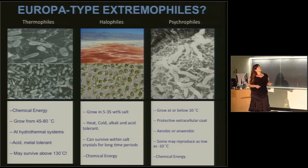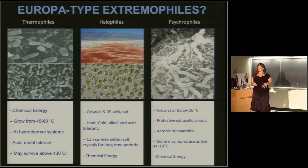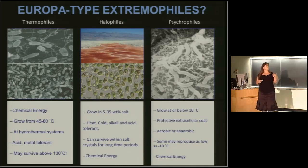And then my favorite are called psychrophiles, and psychrophiles are things that really like to be cold. They're perfectly happy in ice. They live in grain boundaries along crystals of ice. They live in the Arctic and the Antarctic. They live below glaciers, in glaciers, beside glaciers. And then they can have different ways of producing energy. And these are really interesting because they can actually reproduce and grow all the way down to minus 12 C. So really cold-loving bacteria.